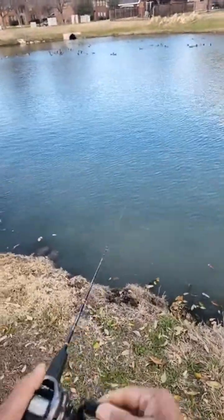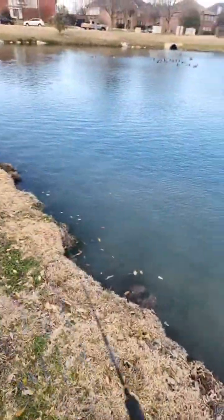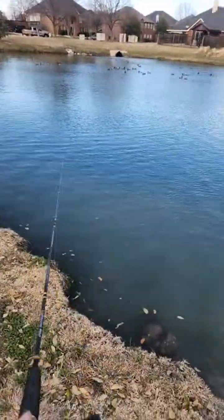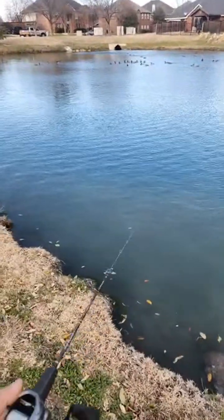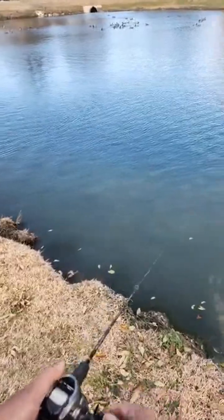So yeah, sometimes you do have to do that. But overall, bring that thing all the way in. Oh yeah, I think I've done that many times in this pond where I'm finishing that cast and I'm getting that strike right at the tail end of the retrieve.